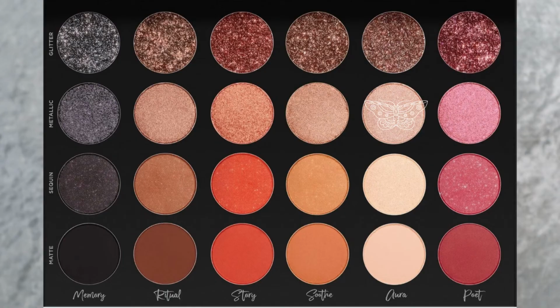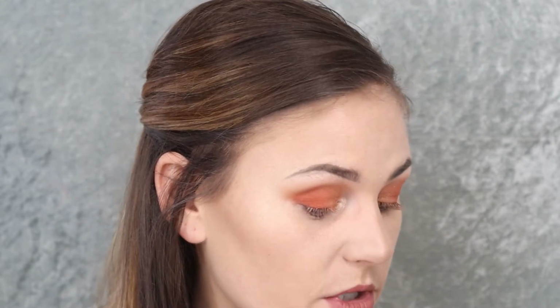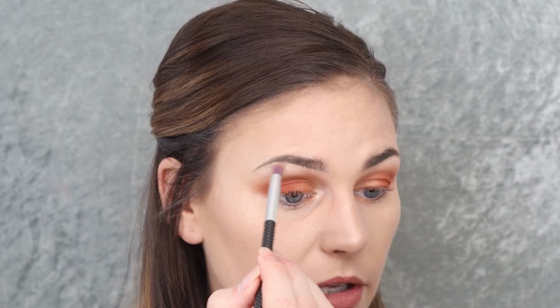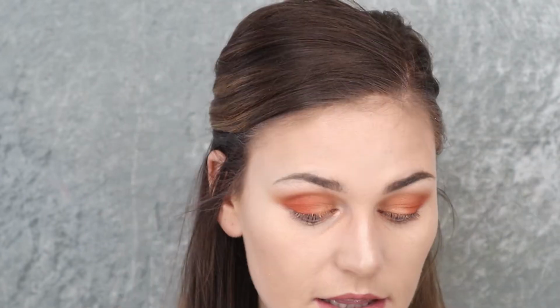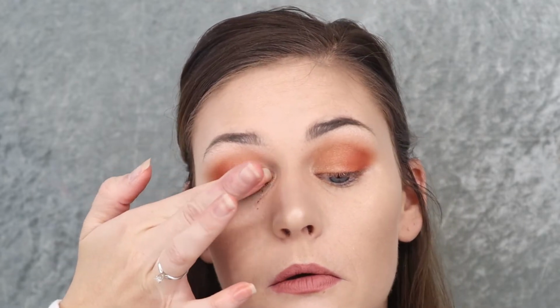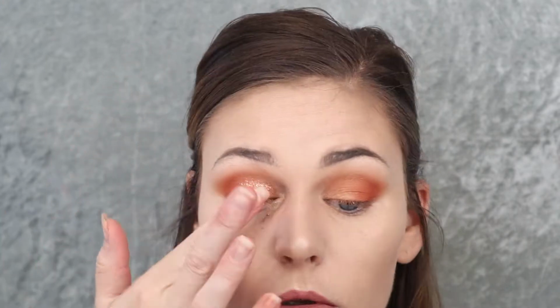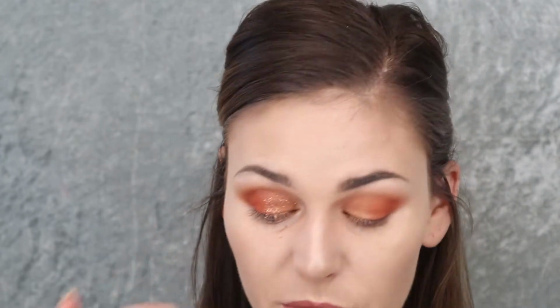I'm now gonna take kind of a pencil brush and go in with the Aura Metallic and put that in the inner corner. Ooh, yeah, that's gorgeous. Ooh. I'll pop it on the upper brow as well. And then last, I'm gonna go in with the Story Glitter, taking a little bit on here, and I'm gonna pack that in the inner corner. Ooh, I got a little bit of fallout, but I also did go in pretty heavy with my finger, and I did not need to at all.